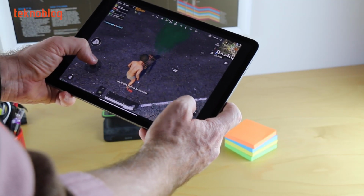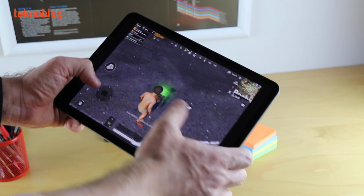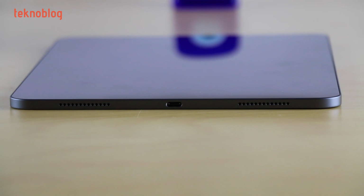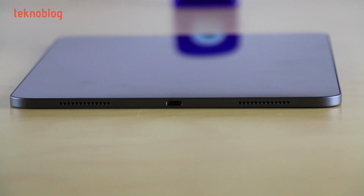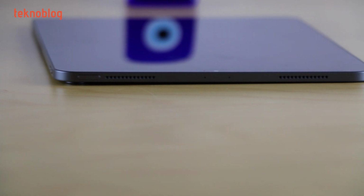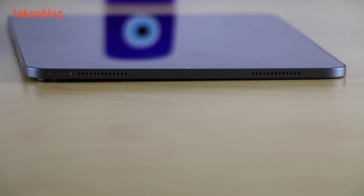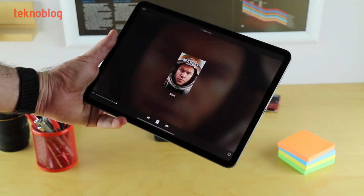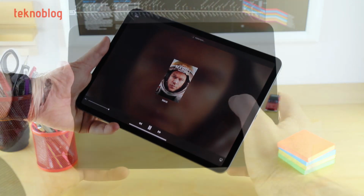iPad Pros are always known for their high sound volume and quality. Apple moves this even further. Due to its structure, 4 speakers are redesigned. They are placed on both short sides. They are successful at reflecting the stereo sound effect and richness. All 4 speakers provide bass output, while related to vertical or horizontal orientation, higher speakers provide treble. With iPad Pro, you don't need an external speaker while listening to music or watching movies.